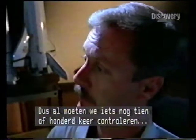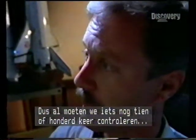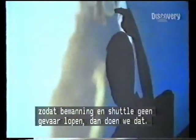And so if it means checking something another time, another 10 times, another 100 times to make sure it's going to operate properly and not jeopardize the crew or the vehicle, we will do that.